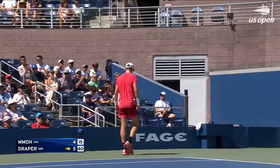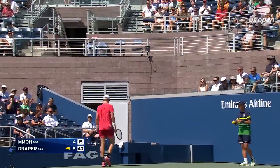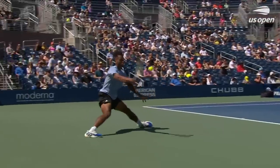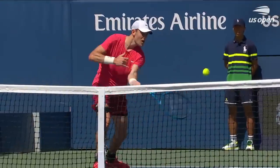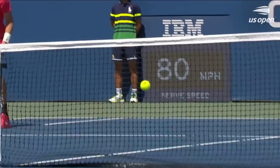Shots coming from Jack Draper. You like that one? Yeah. It's a pretty good shot. That's unbelievable, come up with that. Really well disguised on this. It wasn't even really a drop shot. Sort of just shoved the ball over there, a little underspin on it.